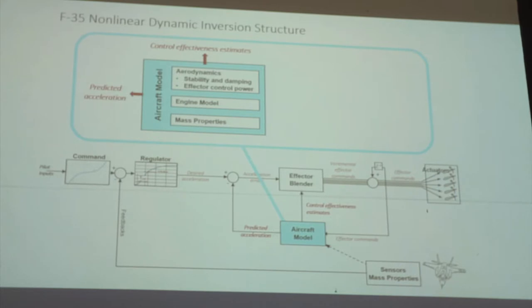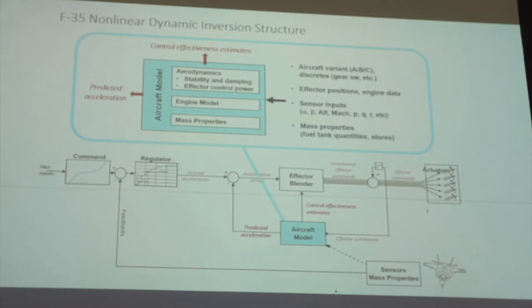It also has to know the mass properties, so if we send it the fuel state for every tank, it figures out where the CG is, it figures out all the inertias, and it uses all that information along with all that other stuff. Obviously, each airplane has its own model, since the airplanes are aerodynamically different. It also has to know where the control surfaces all are. So that comes in there.